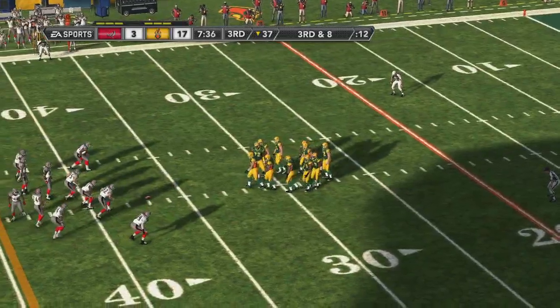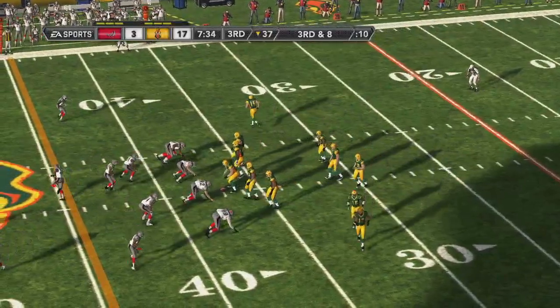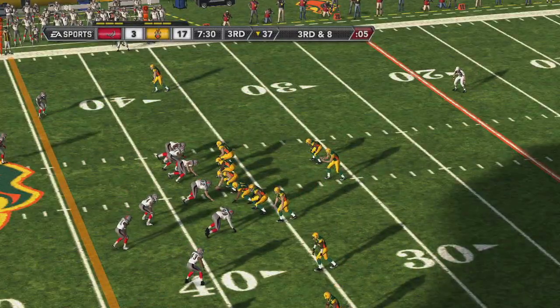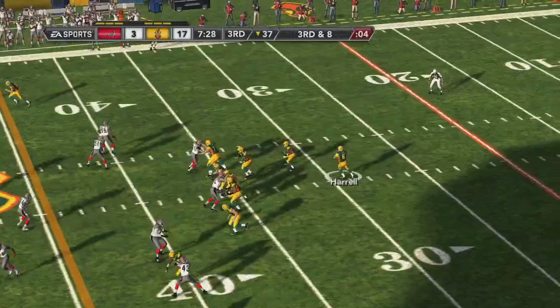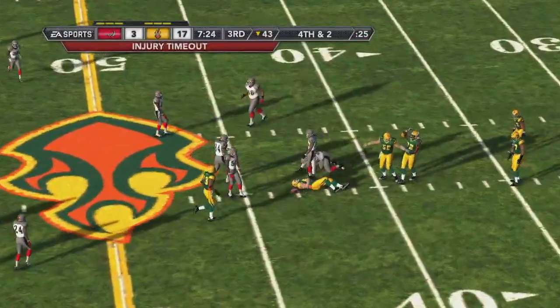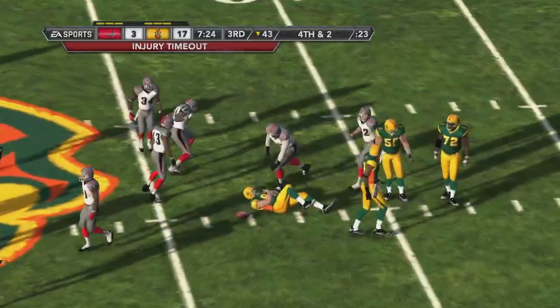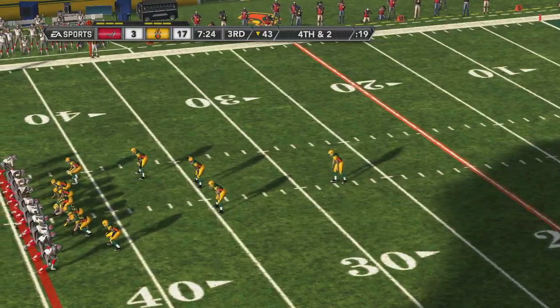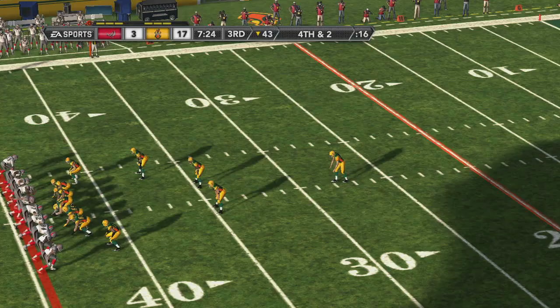And that brings up third down and 8 yards to go. Ball on their own 37. Short throw to the left. And he's tackled around the 43-yard line by Richardson. So, it's fourth down. The home team are lining up to punt it away.